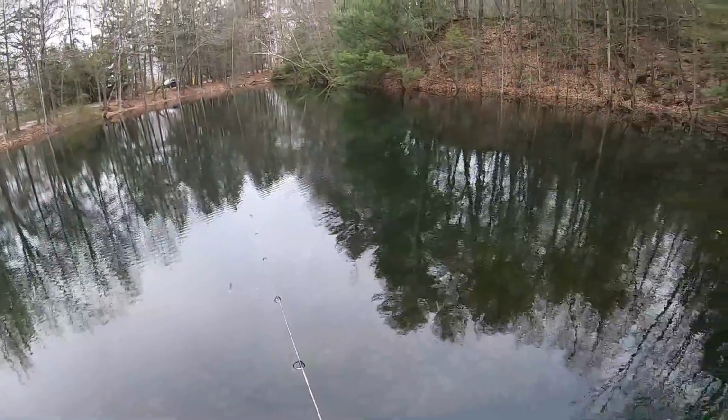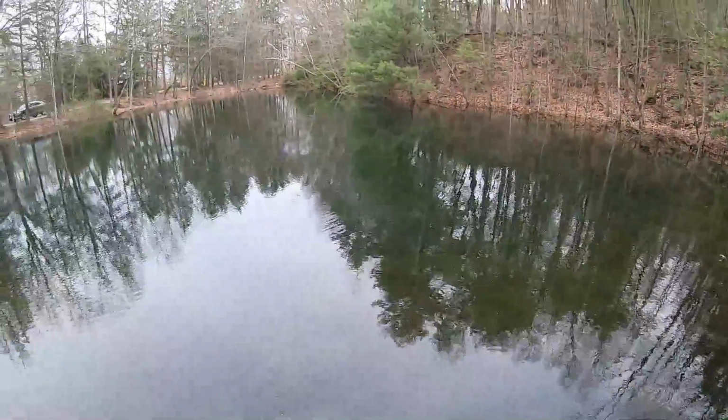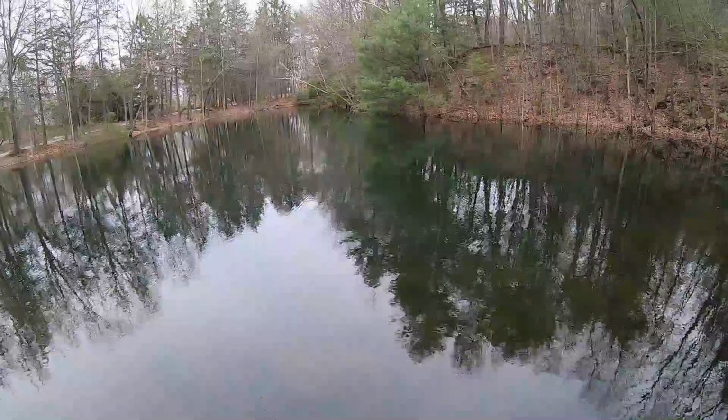A lot of fish activity today, which is good, obviously. All the fish are feeding. The water has heated up. It's a nice day today. It's 60 degrees, cloudy, and just a lot of activity all around.